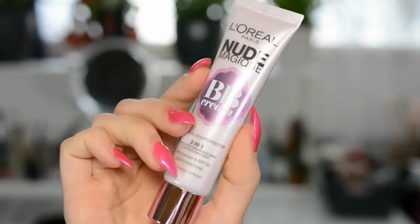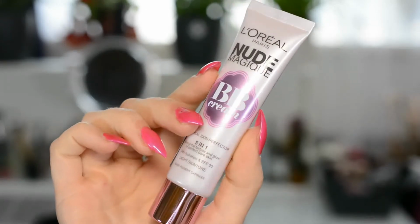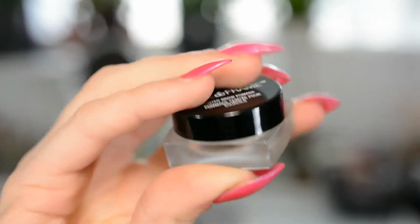Okay, so I started out with Skin Perfection by L'Oreal and also an eye cream by Yves Rocher. And then I went on to L'Oreal Nude Magique BB cream, which was actually a BB cream that didn't quite work out for me at first. But then I realized I needed to use a different brush. So now I use a buffing brush by Real Techniques. And instead of carefully buffing it in, or just carefully applying it to the skin, you really need to massage this stuff in. When I really spend a lot of time on it and massage it in, it does actually work. It just takes more time, but it does work. And it has SPF in it, so it's good.